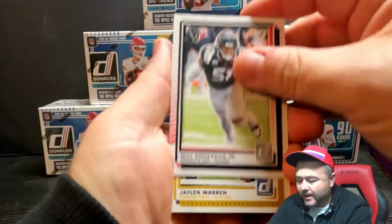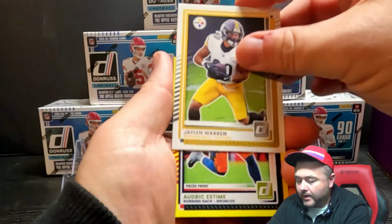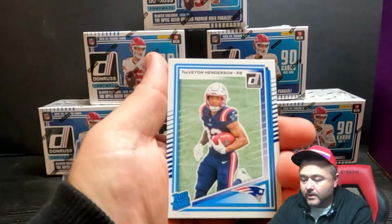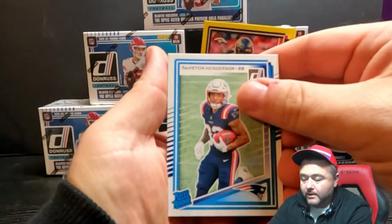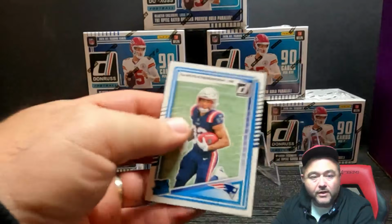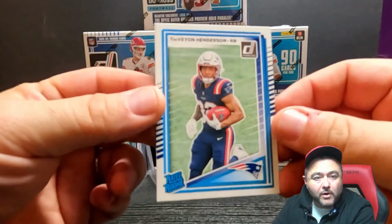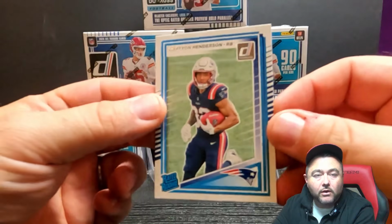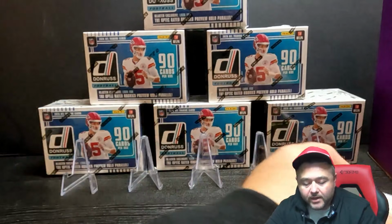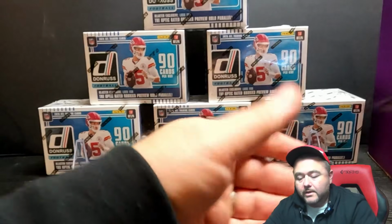All right, Will Anderson, Jalen Warren, Audric Estime is going to be our first yellow press proof. Trevion Henderson, and another Audric Estime. So as part of our first break, we did pull from Absolute a number to 150, Trevion Henderson autograph. So congrats to the person who had the Pats in that break. Let's keep it going.